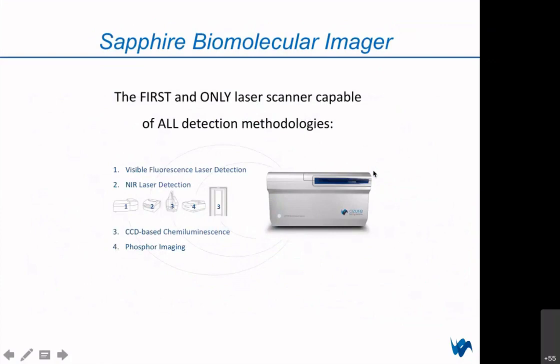Now we're going to switch gears a little bit and discuss the Sapphire biomolecular imager. This is the first and only laser scanner capable of detecting all methodologies. This includes visible fluorescence, near-infrared fluorescence, CCD-based chemiluminescence, and phosphor imaging. There's no other competition to go against this one. This literally does it all, and it does it very well, as I'm about to show in some of these images.